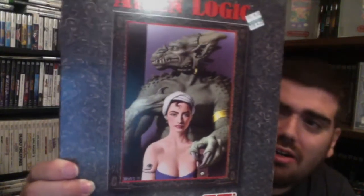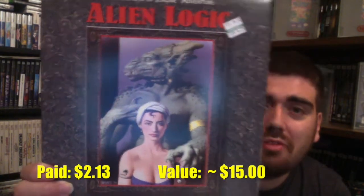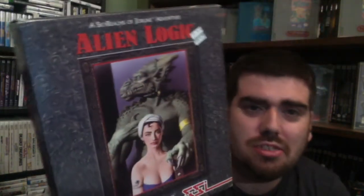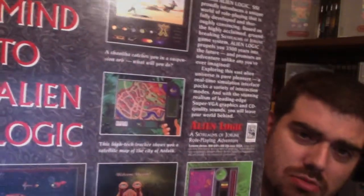But Alien Logic. Apparently, you're doing a bit of everything in this, like fighting and almost like RPG, adventure, action, all kinds of things, puzzle solving. There are some screenshots of the game on the back. Like I said, pretty good reviews on this one, so if I ever can get this to play on something, I'll definitely try it out.